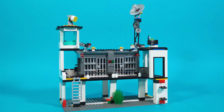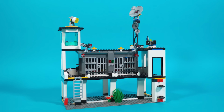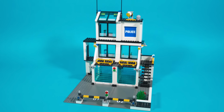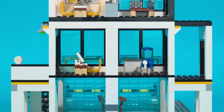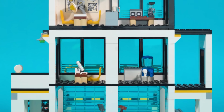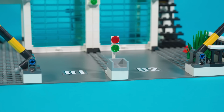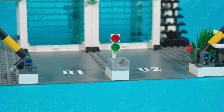The rest of the police headquarters is double the size of this, and perhaps double the fun. Now this is a headquarters. This base plate has 3 stories of action, with plenty more juicy details for us to look at. In front of the 2 windowed garages are 2 stickers on the floor, O1 and O2.